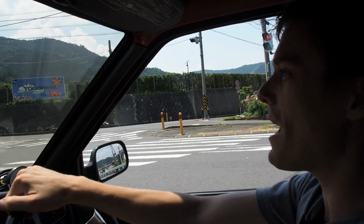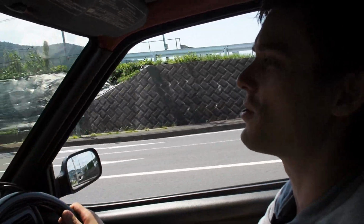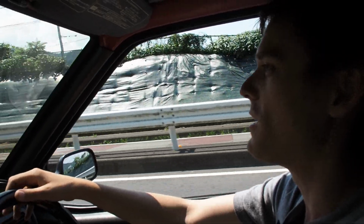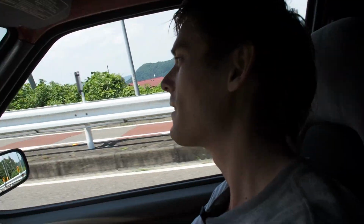Okay, we're heading up now the mountain road that heads up to the top of the mountain. We're gonna go down the other side. I can already see drifting lines on the mountain road here from where people come and drift these roads. So very excited to come and drive this, even if it is in a K car. Here we go.